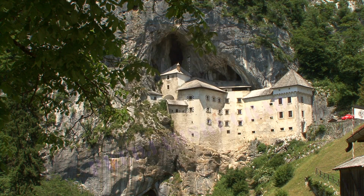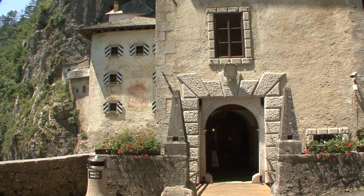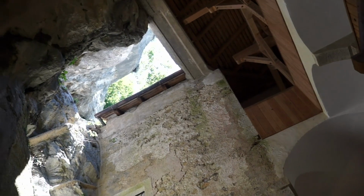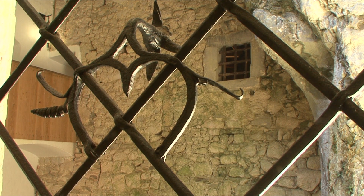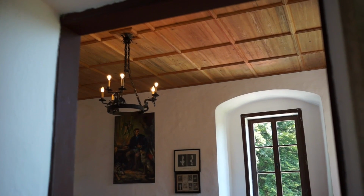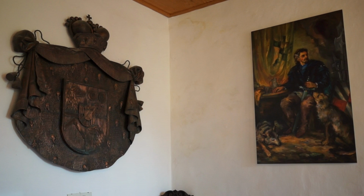Predjama Castle is like a fortress, but owes its present appearance to the Renaissance period. Behind the four-story building hides an older medieval castle. Today, this has become a large museum, with a crest and paintings that depict scenes of daily life in the castle, as well as weaponry and hunting trophies.